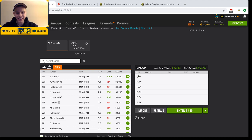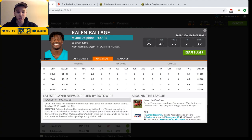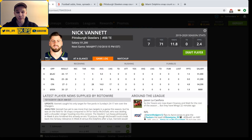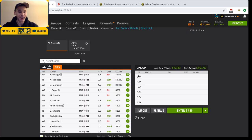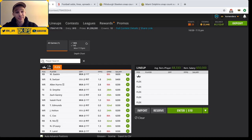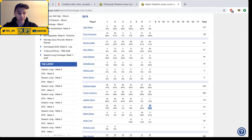And then these other guys are kind of dart throws, with Albert Wilson not playing huge snaps. Balaj is actually viable at 1.6K. He should get more work with Kenny Drake now out of town. So yeah, he's definitely viable as a cheap option for sure. Van Ness, kind of more the blocking tight end. Don't know if I want to go there. Moncrief, I think he could play no snaps this game. Again, these are kind of dart throws. Allen Hurns, don't hate him. He's not going to play huge snaps, but he's played 36% of snaps the last couple of games.